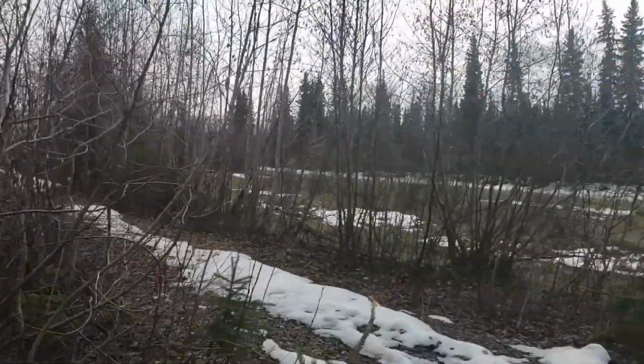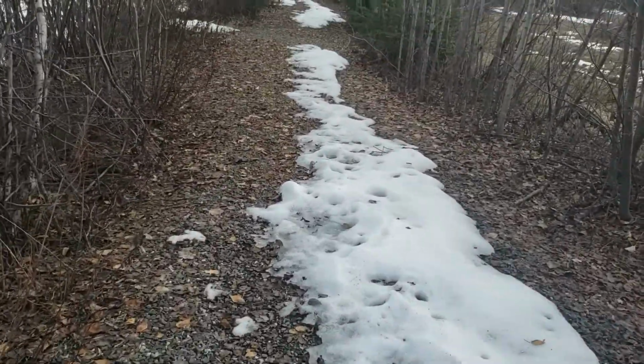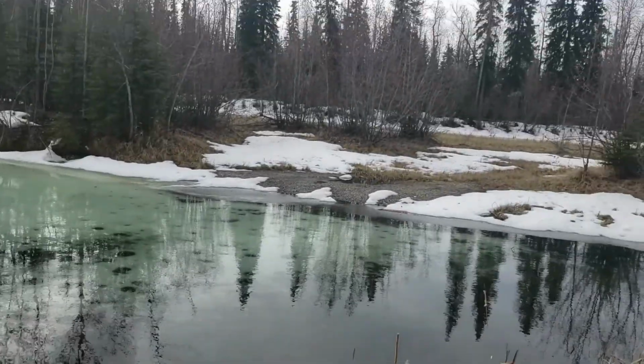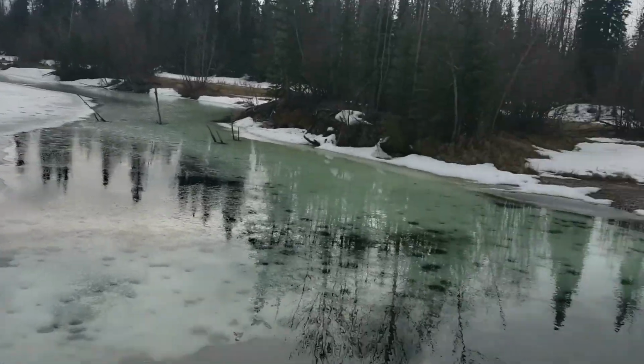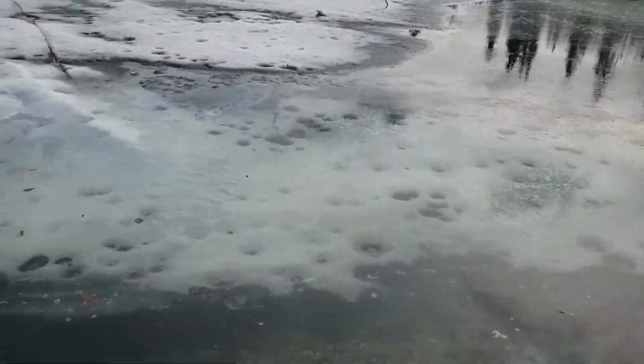So let's keep going down the trail here for a bit, and I'll shoot, and we'll pick it up from the end of the peninsula. So we're out on the tip of the peninsula, and we're gonna start in the cove and work our way outward. So here's the cove. Come down to the shoreline here.